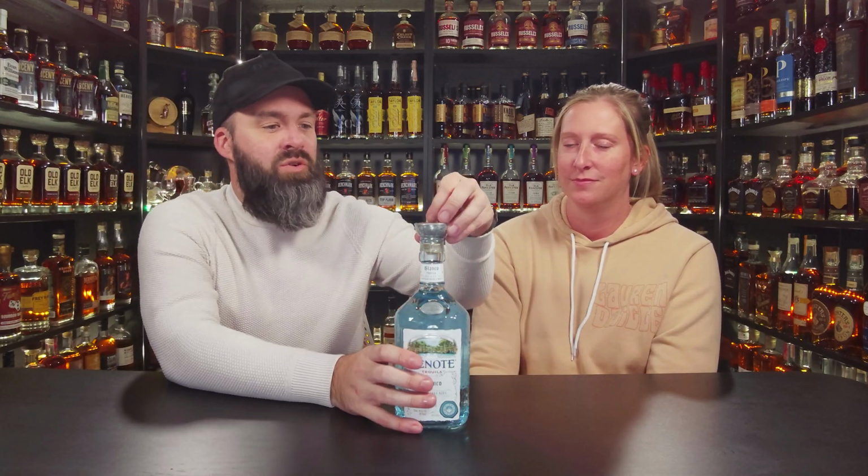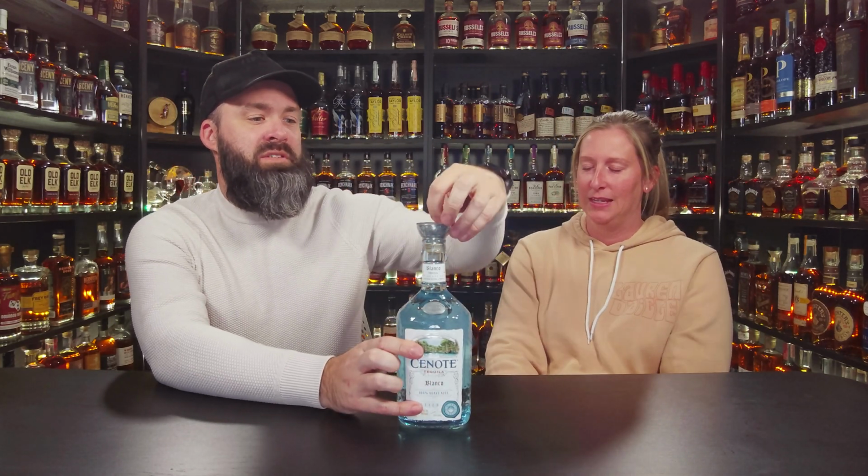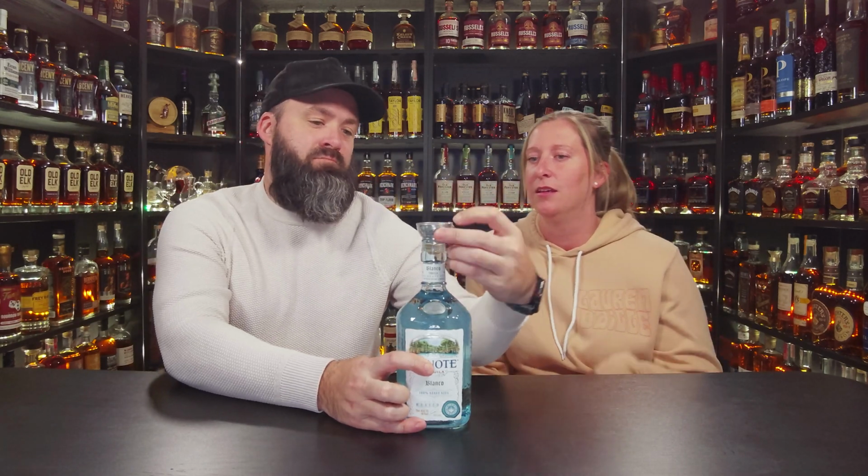Cenote Tequila. Blanco, 100% agave. 80 proof. Look at that beautiful bottle. The glass makes it look like you're looking into a beautiful body of water. Yes. I'm excited. This cork, this top cork thing looks really cool.